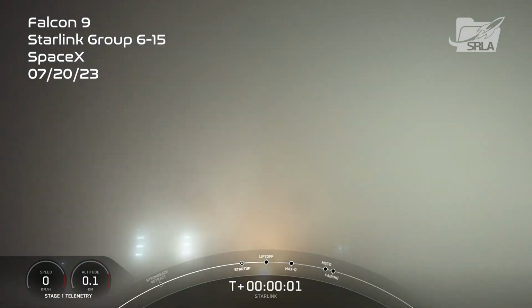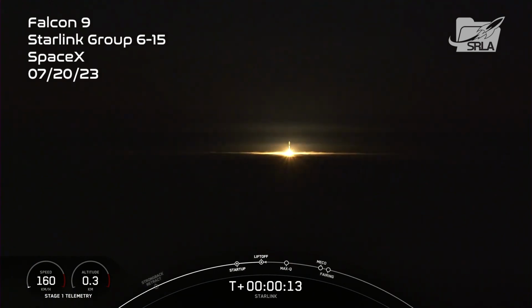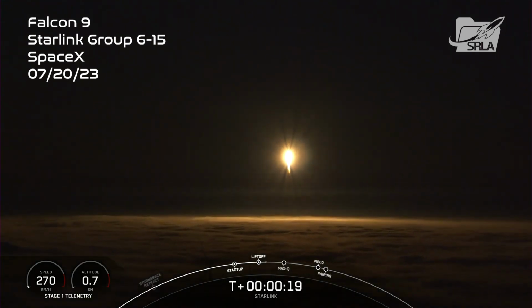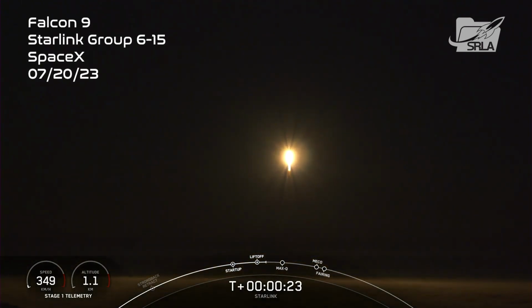Ignition. We have liftoff. Go Falcon 9. Go SpaceX. Go Starlink Group 615. Vehicle is pitching downrange. Stage 1 propulsion is nominal.